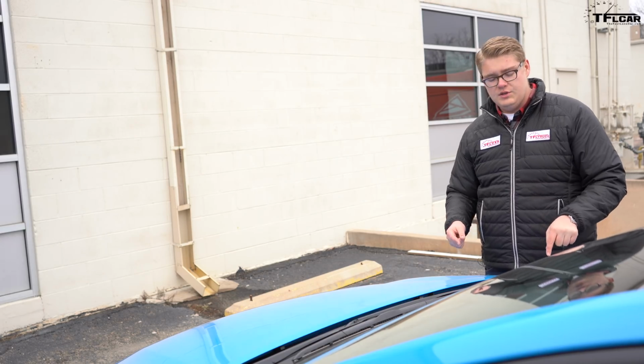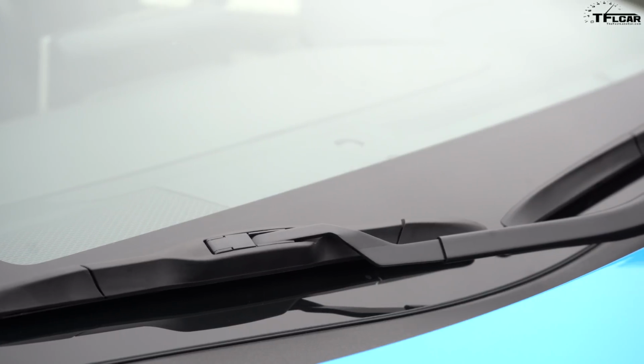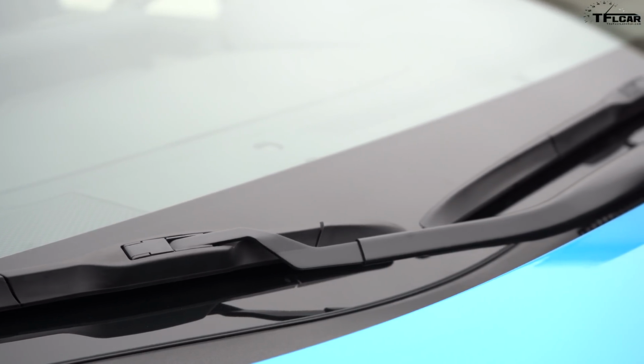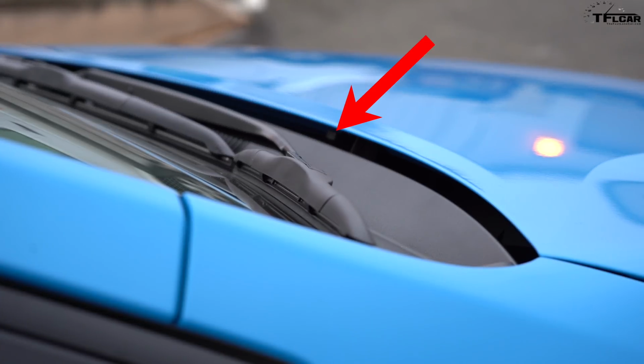The covers on these windshield wipers have a slight rake to them in the front that you can tell is there to make them more aerodynamic. Another aerodynamic piece is the placement of the windshield wiper spray nozzles. You can see they're right under the hood here, tucked away so they're not getting into the wind.